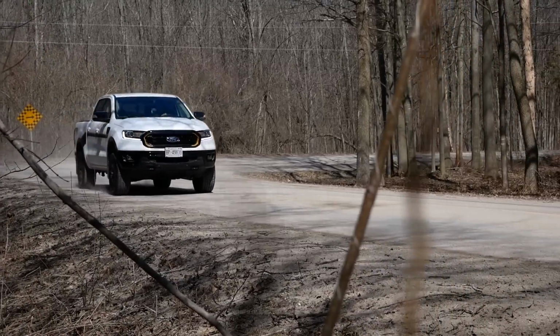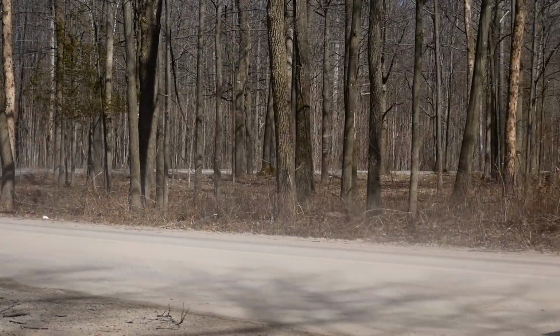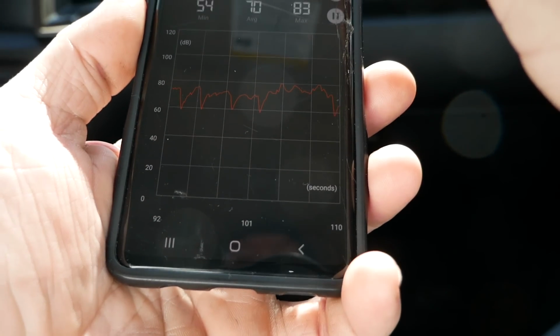Here comes another new test we've never done on the channel before, an interior noise test. Now, I actually downloaded a decibel meter app on my phone. So what we're going to do is drive on the exact same stretch of road. That stretch includes a train track crossing and a big hill. We're going to be totally silent. HVAC is off, radio is off, and we're going to see the max dBs in here in the Ranger, and then we'll try it in the Frontier too and see which one's louder. So get ready for the most boring 1 minute of video ever. Exactly. All right, so, dead silence starts in 3, 2.